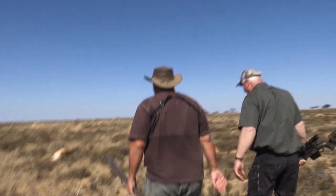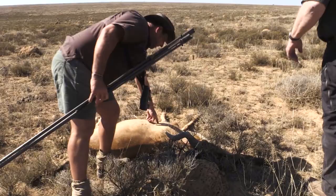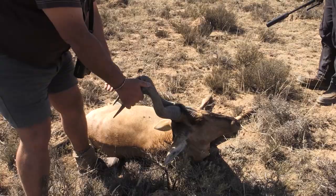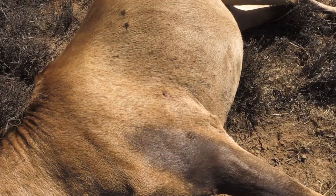See, this one hasn't worn his points off, and he's tall. Cool, now that is a nice one. Oh, my man. There we go. Look at that, perfect shot. But look at those horns, he's cooler. Beautiful. Yeah, he's definitely bigger than the last one. So that's where you hit him, right? That's where you hit him, sir. Perfect. That is a textbook shot. Well done.